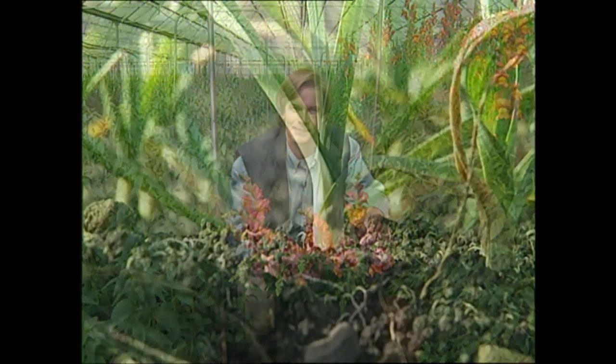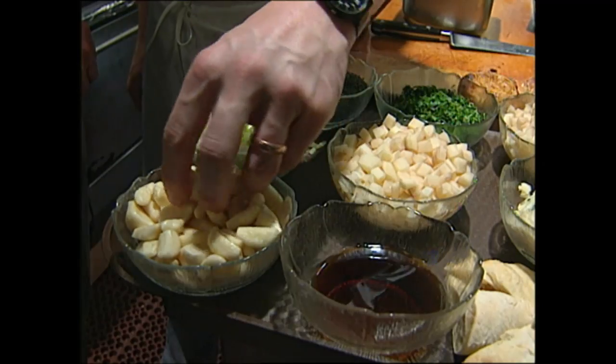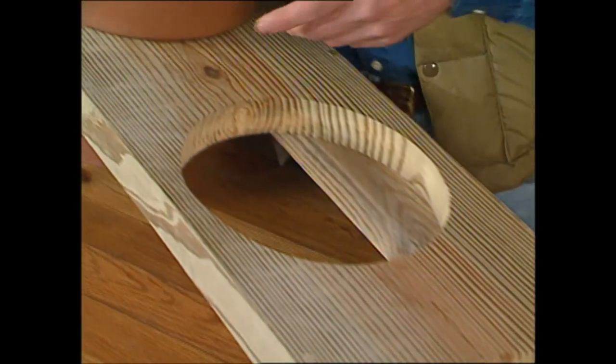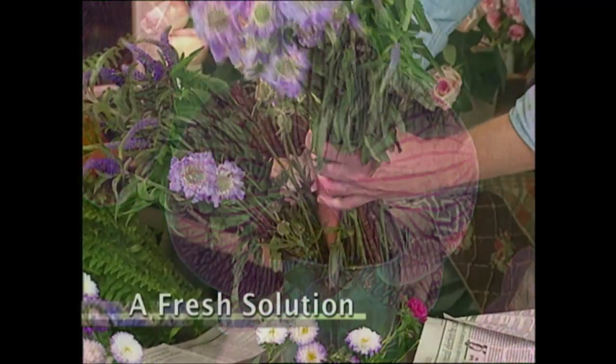Next, I'll show you a plant that thrives in the winter, a must-have in the kitchen, and one that continues to grow in popularity. And later, I'll put a new spin on an old idea for growing plants in your window and show you a flower to grow indoors that will last for months.